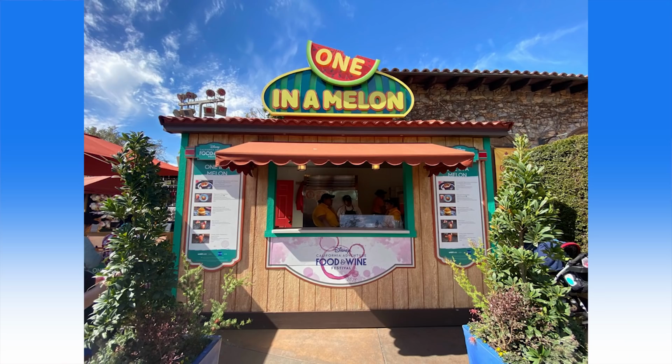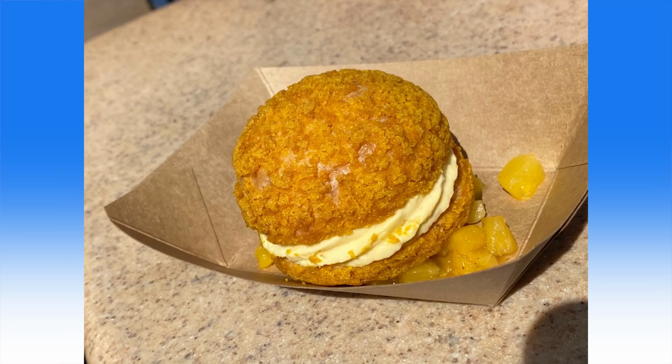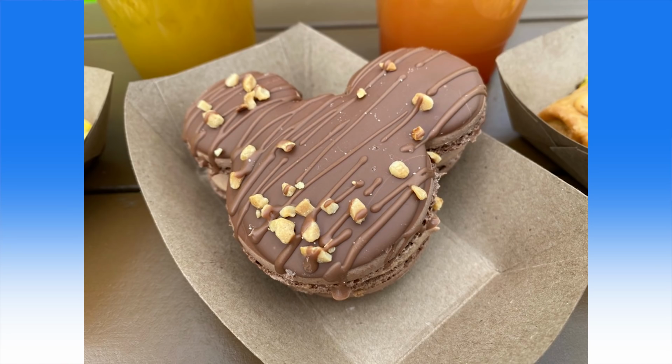Making its debut this year is the Marketplace 1 in a Melon, bringing the fruit and citrus combinations in unique ways, such as tomato and watermelon, or a cream puff with mango and passion fruit. Off the Cobb Marketplace has a brand new larger menu, which even includes a Mickey-shaped macaron.